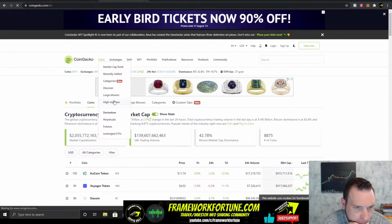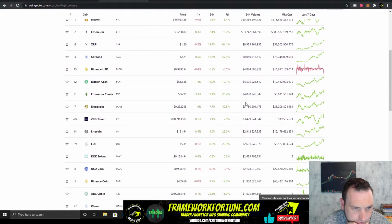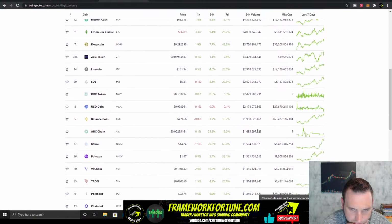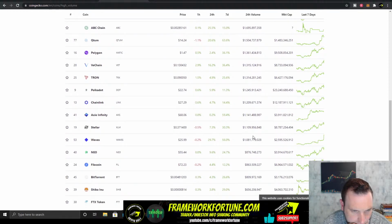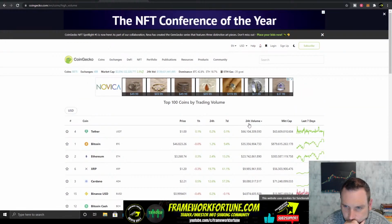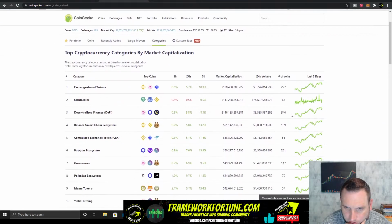Got market cap rank. Oh, high volumes. That's good to know. That's good to see. Oh, and it actually shows you the US dollar amount of volume. Cool. EOS has been getting some nice volume. See, Axie's been getting some nice volume. See, categories. Can I change these categories? Maybe if I log in. Oh, here we go. That's the number of coins traded, but it's still not the circulating supply.